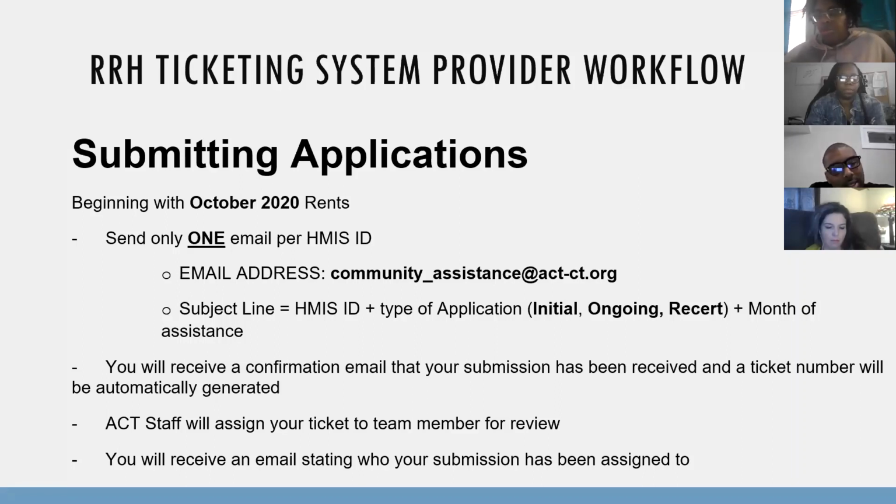And the subject line, this is extremely important. You have to put the HMIS ID plus the type of application it is, initial, ongoing, or recertification, plus the month of assistance. If you don't put it in this order, it will be rejected. It gets rejected not because we're big meanies and we want to make things harder for you. We now have an automated system in the ticketing system, and we have distributors who send certain things out to certain people. So we may have a team member who only does recertification. We may have another team member who only does initials. So you have to put it in the correct format.